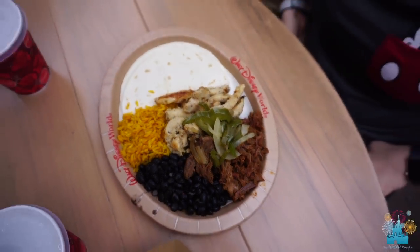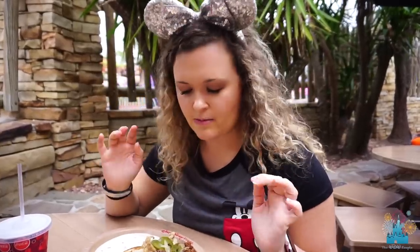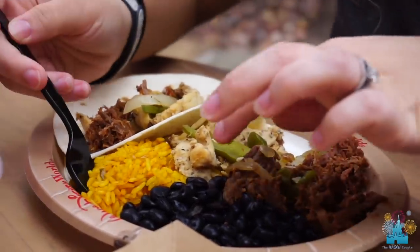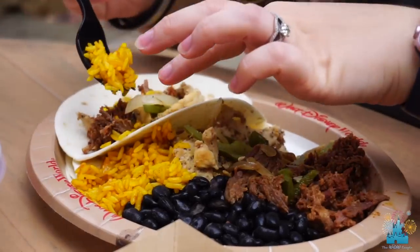It comes with seasoned chicken, and it's like a beef barbacoa with beans, rice, onions, and peppers, and then tortillas. It's a yellow rice. It wasn't always a yellow rice. It used to be like a white rice, and now it's like a yellow Tex-Mexier rice, I guess. Spanish rice. That's what it looks like.